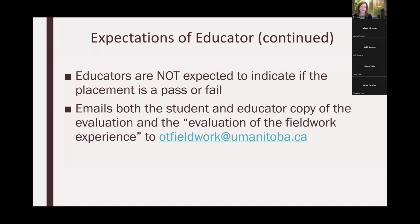Again, I just want to reiterate that you're not expected to indicate if the placement's a pass or fail. Once it's all done, you don't need to do this at midterm, but once the placement's completed, that's when you would send all of your evaluation forms into OT Fieldwork. So that's your evaluation of the student's self-evaluation, as well as that fieldwork experience form. All 3 forms, we ask that you send those in.